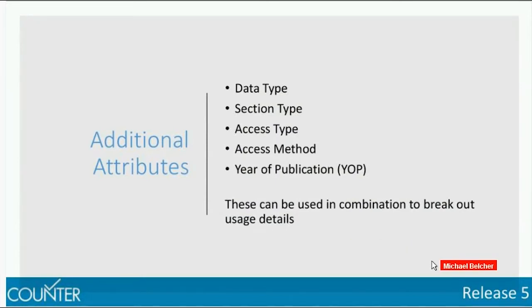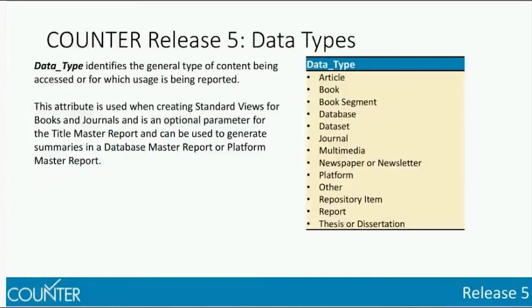In addition to the metric types, we have introduced additional attributes. And the idea of these attributes is to really allow the users of the reports to drill down into the detail. Now, of course, you might not always want that detail, and that's the idea of the filtering of the reports in that mock-up of the interface I showed you. But I think the attributes will be very important in analyzing the value and user behavior.